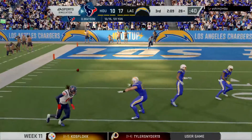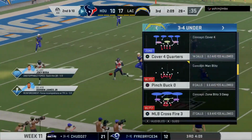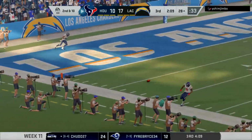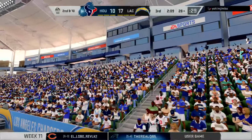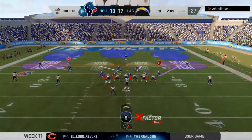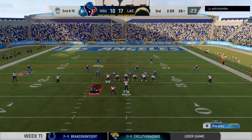Throwing there, but this pass is going to wind up incomplete. The Pro Bowler DeAndre Hopkins, the intended receiver. And now it's second down. Something we haven't really seen much of from him, an incomplete pass. Yeah, last week he finished at 70%. This week he's up over 80%. I don't know how you slow him down.